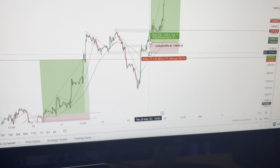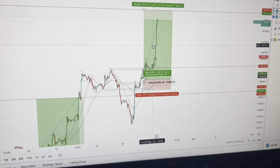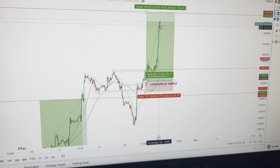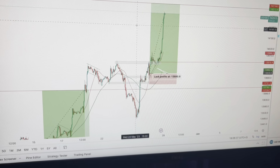We kept our stop loss to a minimum, which is right here, and price went up, and as soon as it broke above here, it went higher, we moved our stop loss to here, and eventually moved it here. Now you can see we are running in profits, and it's about to hit 6.1%.